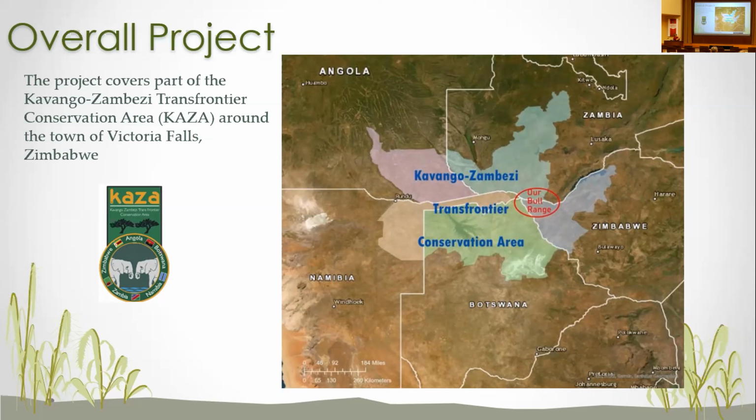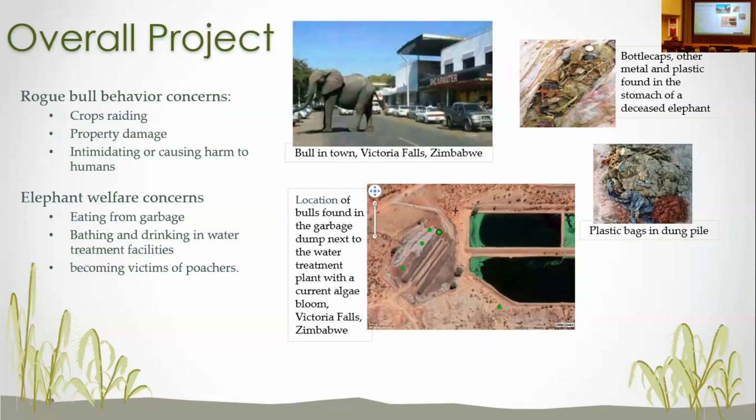But it covers, you can see the countries that are covered here, and this area right here is around Victoria Falls, which is between Zambia and Zimbabwe, and Victoria Falls town is actually in Zimbabwe. So this is where some of the issues we get. And so what we're looking at is the bulls that are collared are usually ones that have had issues, and that's why they got collared because they got caught in town or at a dump or at the airport, and they got darted and collared, and probably waxed.